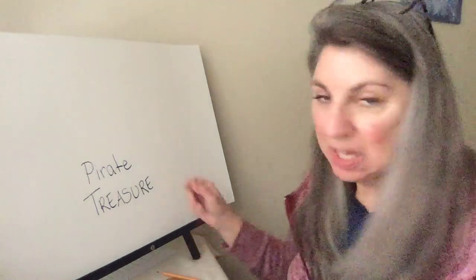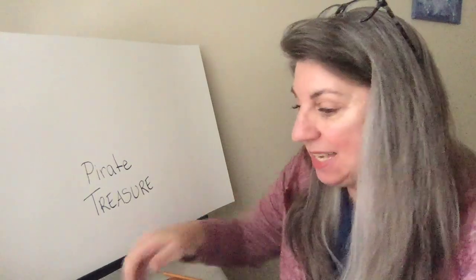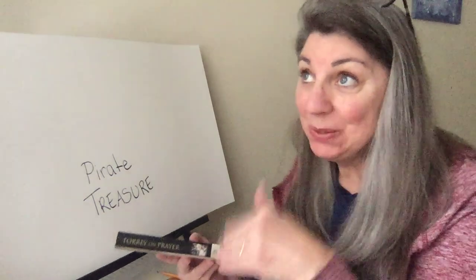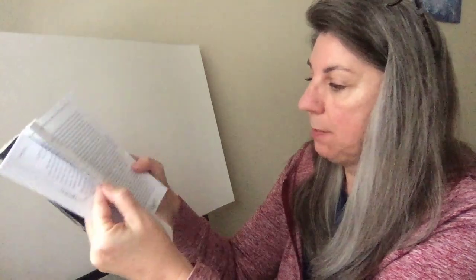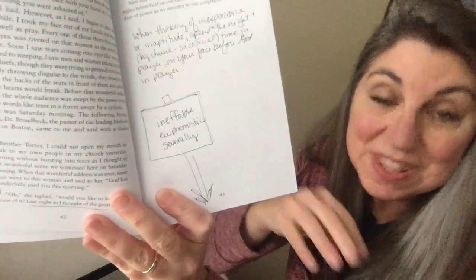Me hearties, I'm going to teach you about the pirate treasure. I was reading this morning, and as I was going through, I kept stumbling upon words that I knew, but that I didn't know. And so I started collecting the vocabulary words, and then I'd write them at the end of the chapter in a way that I knew that these are words that I know, but that I don't know. And it reminded me of pirate treasure.